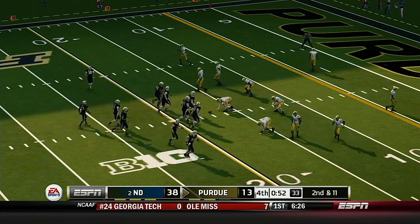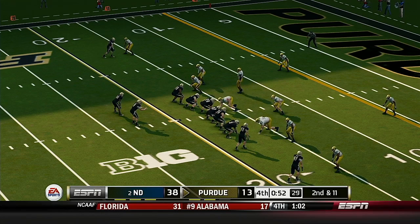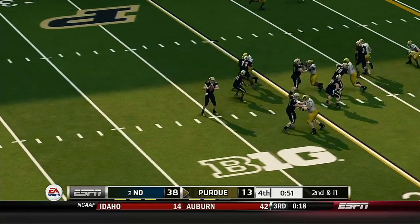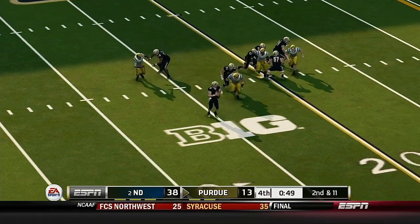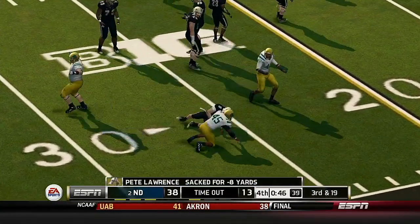I can't believe they let you play. I can't believe they even let you play. Check 59. Mike is 59. Mike, 1-3. Under heavy pressure. And he hits him hard at the 25-yard line.